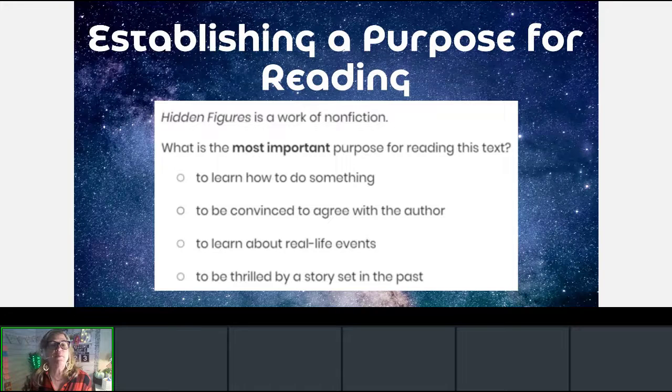This says, what is the most important purpose for reading the text Hidden Figures? Do you think they're going to teach you to learn something? No, it's not going to teach you how to do anything. To be convinced to agree with the author? No, it's not a persuasion. The next one, C, to learn about real life events? Yes. Or last, to be thrilled by a story set in the past?